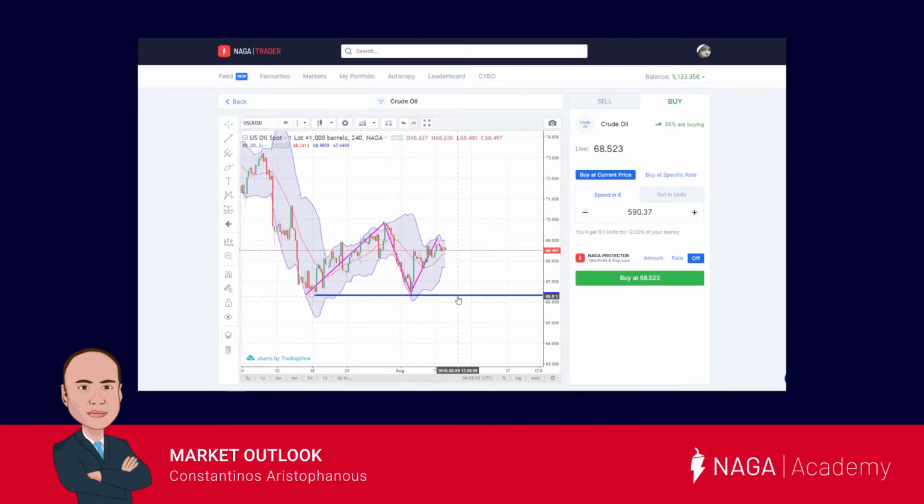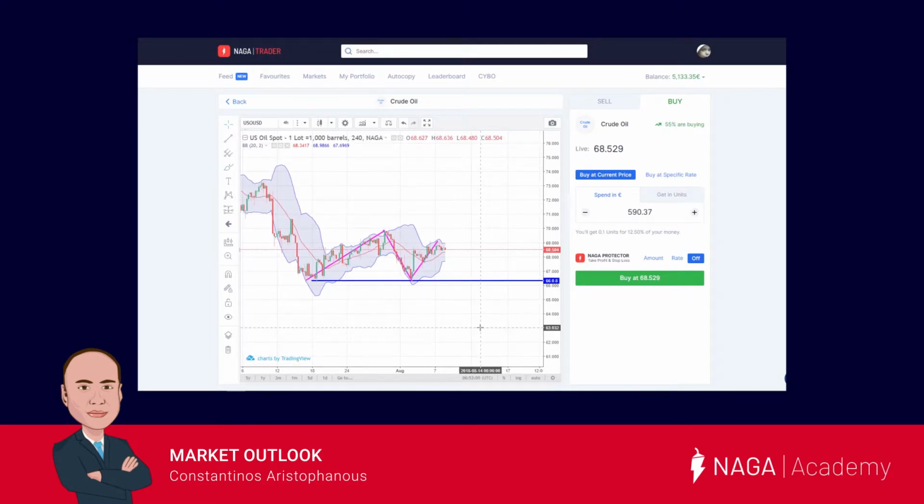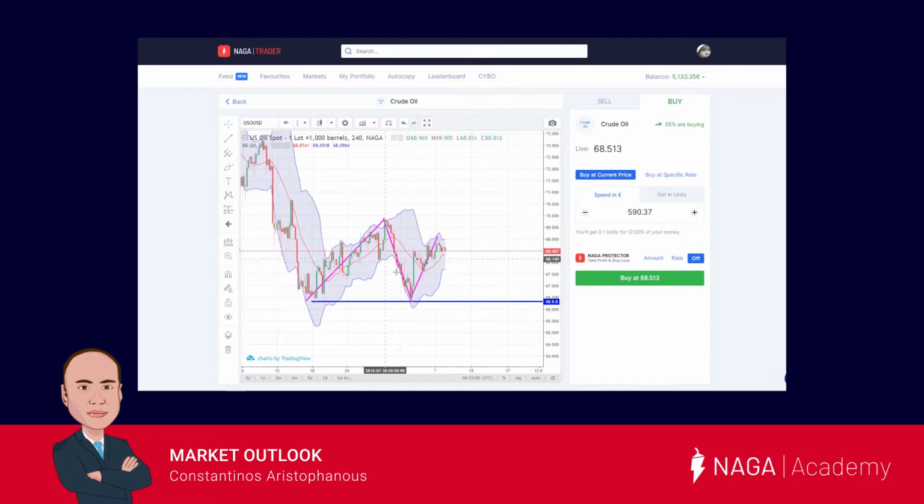Once the area of the 66 has been broken, we're expecting the failure swing to be completed and further downward movement is possible to approximately the 63 price area. We can also observe a Bollinger Band squeeze, which might indicate a decrease in volatility. So the failure swing might take another several days in order to be completed.